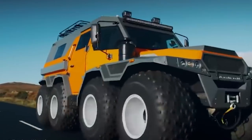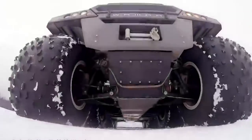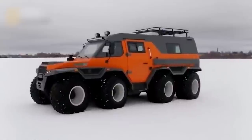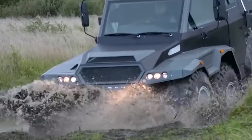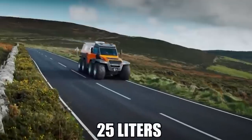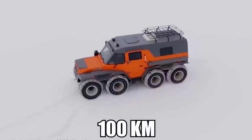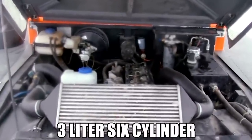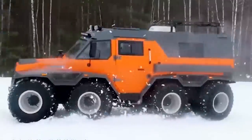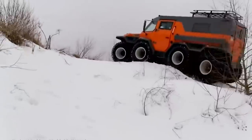Number 6. Shaman 8-Wheeler. This impressive Russian-made 8-wheeler is the biggest SUV to ever hit the market. The Avtaros is huge, measuring 6.3 meters in length and 2.5 meters across. The size of 2 Range Rover SUVs, this thing is a monster, and it chews through gas like one too. Consuming about 25 liters of diesel fuel every 100 kilometers, the Shaman has a 3-liter, 6-cylinder Iveco turbo diesel engine and the capacity to switch between on-road, off-road, and crab mode, which turns all 8 wheels to move sideways.